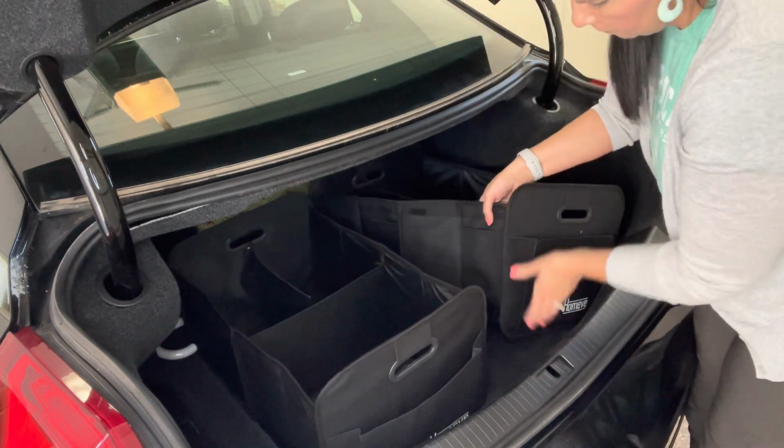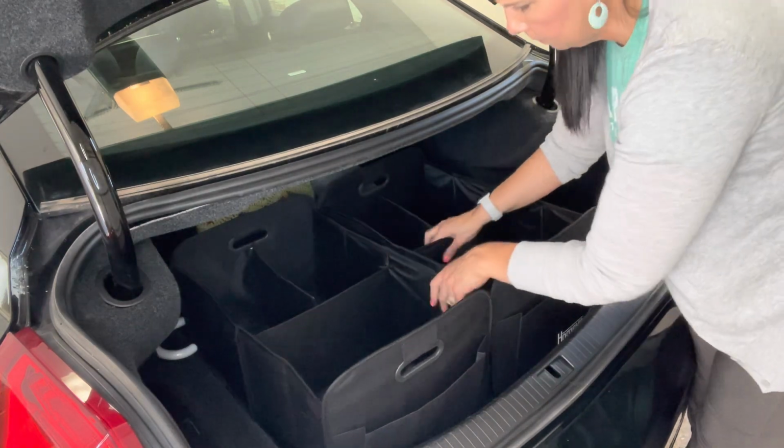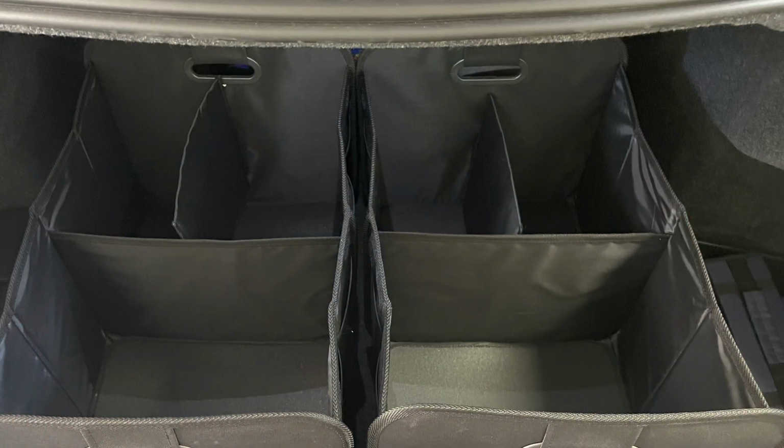The handles make it so convenient. When I'm traveling, when I'm putting things in it, it's just so easy to load and unload. I can't brag enough about this.